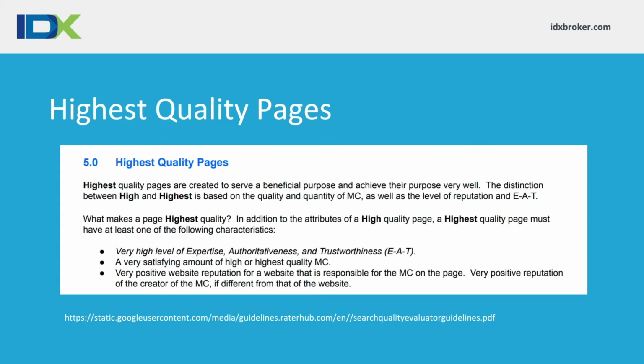In addition to the attributes of a high quality page, a highest quality page must have at least one of the following characteristics: a very high level of expertise, authoritativeness, and trustworthiness, or EAT, a very satisfying amount of high or highest quality main content, or very positive website reputation for a website that is responsible for the main content on the page, or a very positive reputation of the creator of the main content if different from that of the website. So how do I use Idx Broker in order to get a highest quality page?